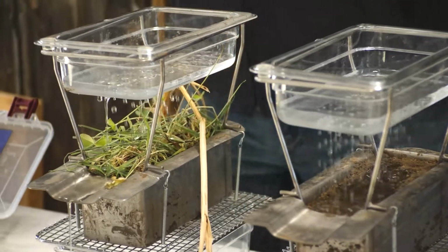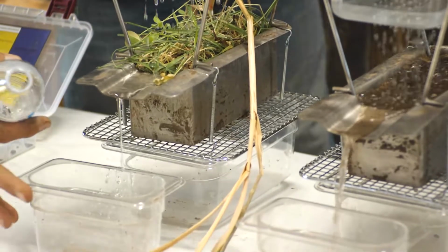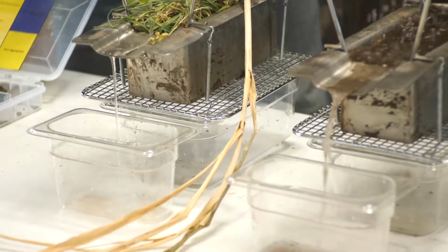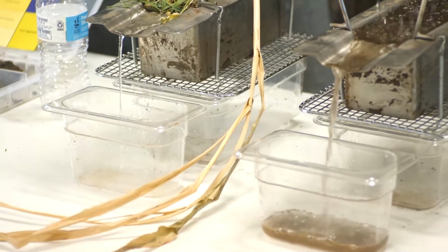Even if we get one of them torrential rains of 4 inches in 45 minutes, it's all going into your soil and you're storing it. Yeah, that's the goal. We get to keep it.